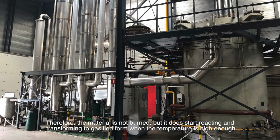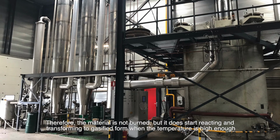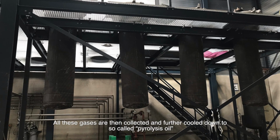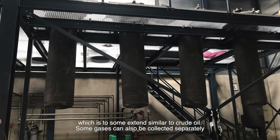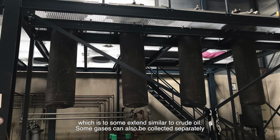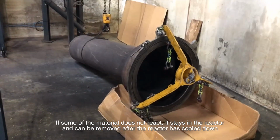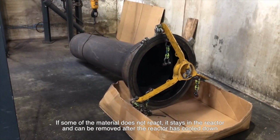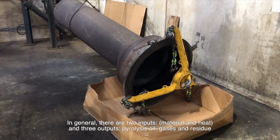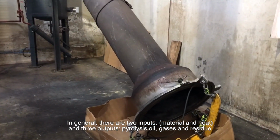Therefore, the material is not burned, but it does start reacting and transforming to gasified form when the temperature is high enough. All these gases are then collected and further cooled down to so-called pyrolysis oil, which is to some extent similar to crude oil. Some gases can also be collected separately. If some of the material doesn't react, it stays in the reactor and can be removed after the reactor has cooled down. In general, there are two inputs, material and heat, and three outputs: pyrolysis oil, gases, and residue.